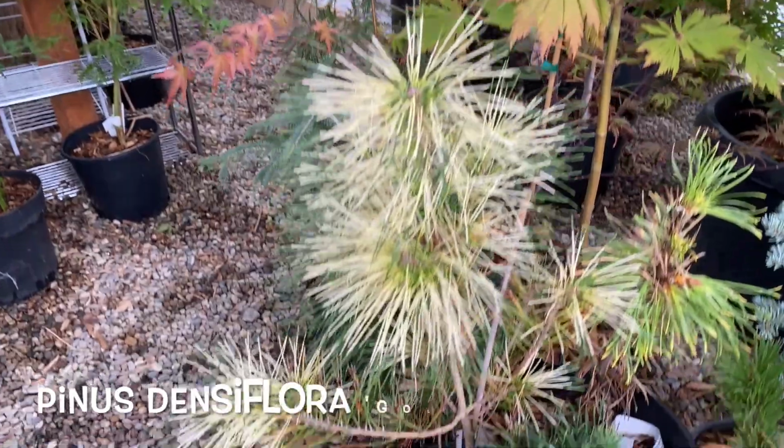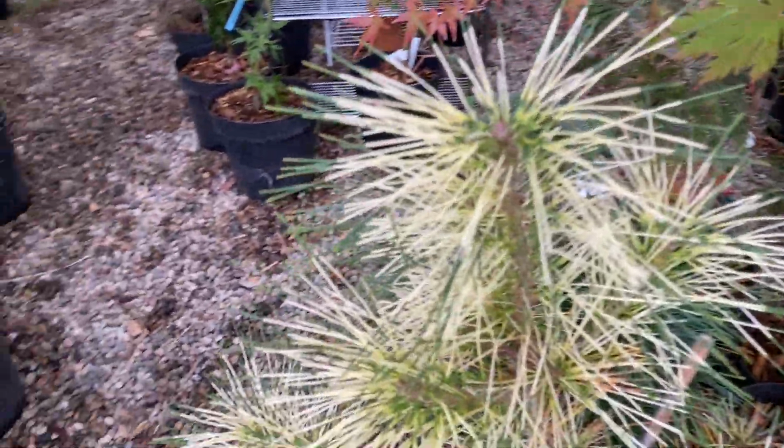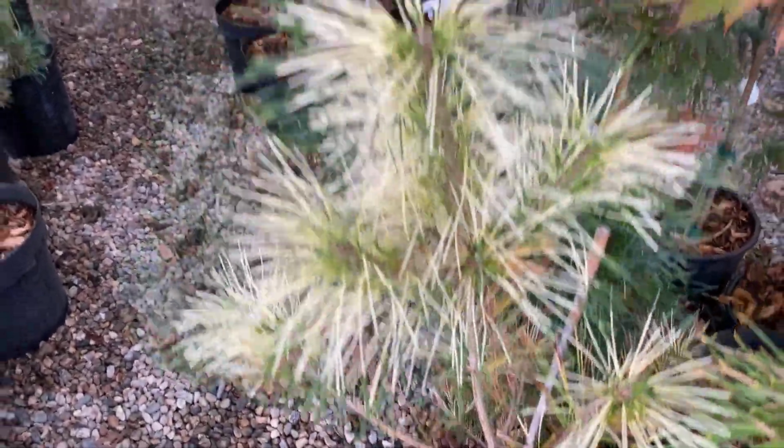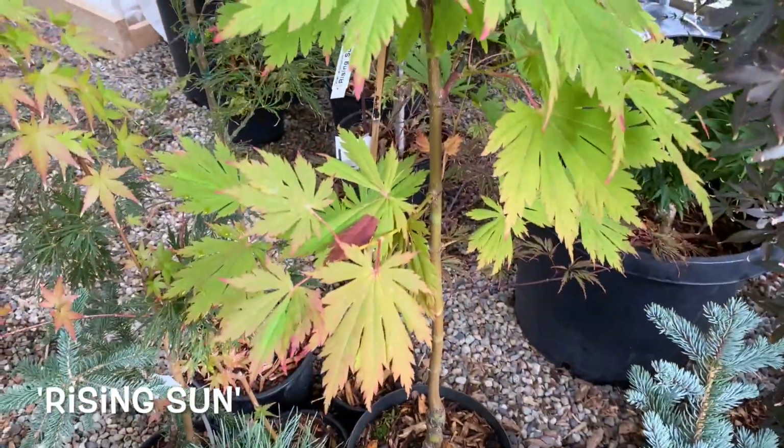Switching gears here, we've got Pinus densiflora, Japanese red pine, which is Golden Ghost, this yellow green variegated one. It's pretty cool. Oh, I see Rising Sun starting to color up here.